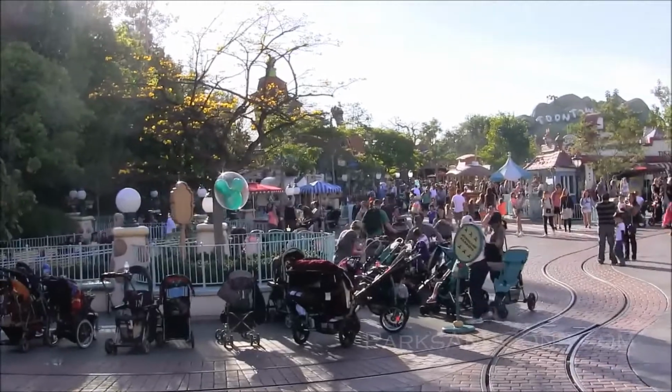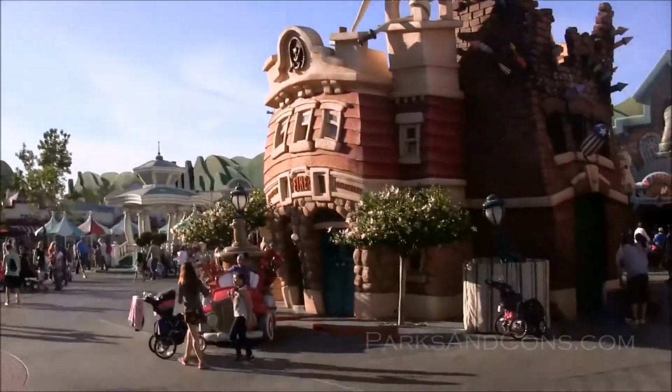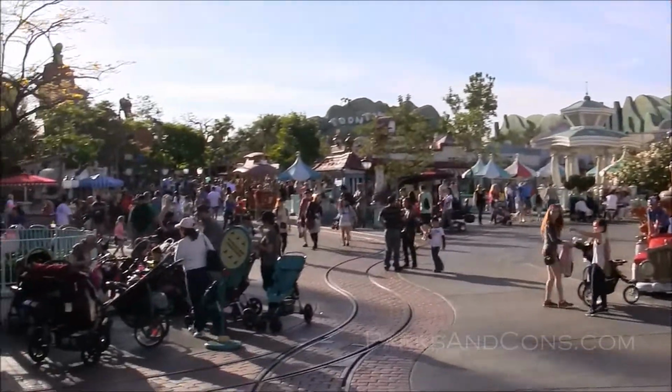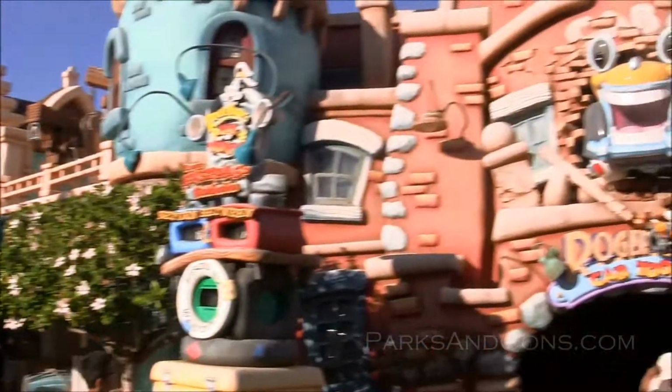I mean, rumors are always out and about and things like that. And I think Toontown's been the focus of a lot of them because it's not necessarily everybody's classic land like obviously most of the rest of the park. I think a lot of people can imagine a future without Toontown.